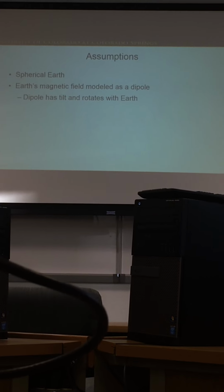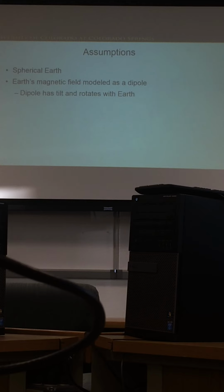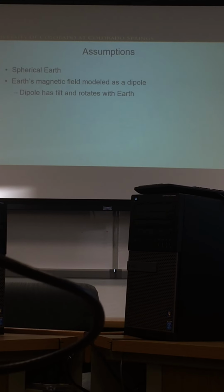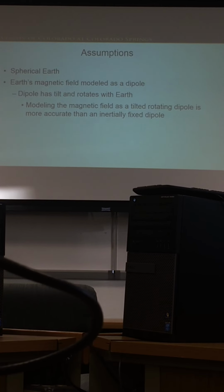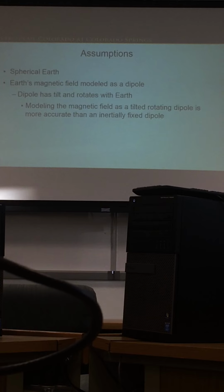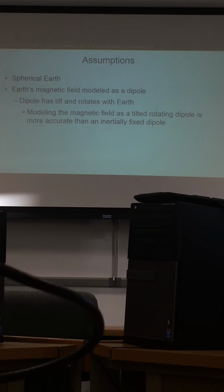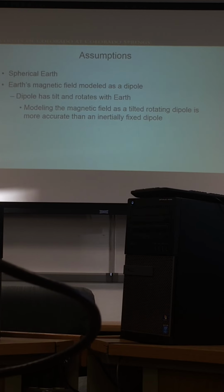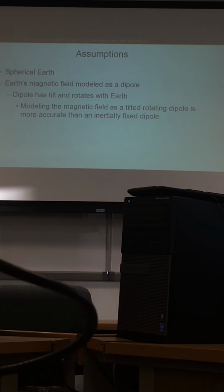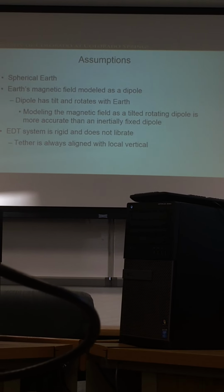I chose 11.5 degrees as the tilt for the magnetic field. Modeling the magnetic field as a tilted rotating dipole is a more accurate method than the inertially fixed method. As everyone knows, magnetic north is not the same as the geographic north. And this will affect the guidance for an EDT, since it is dependent on the magnetic field.